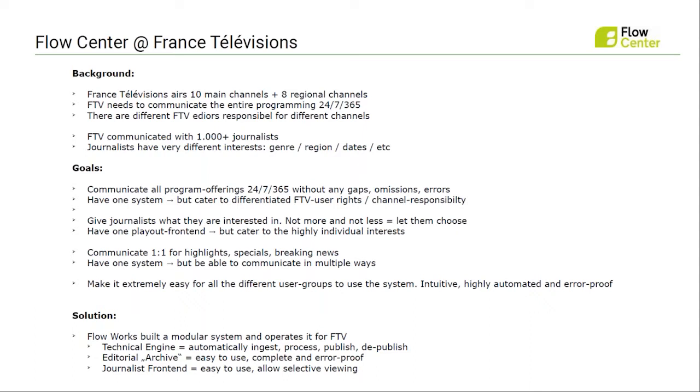So communicate all of that, but have just one system, catering to all the different editorial users, those are the FTV users, and channel responsibilities. On the other hand, as I said, we have all those journalists who are interested in different things. They want to see what they're interested in, not more, but not less either. So they want to be able to choose and pinpoint exactly what they want to look at.